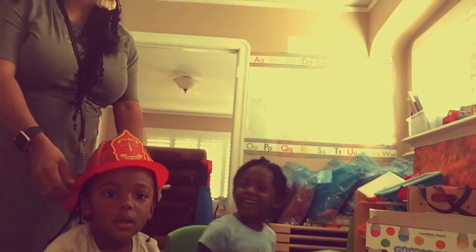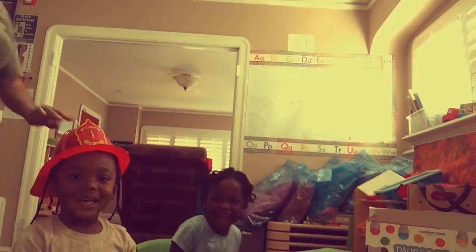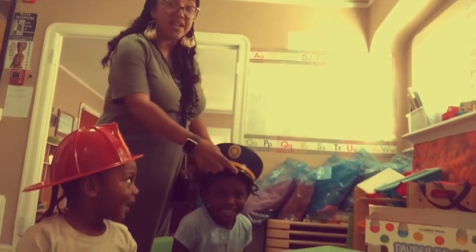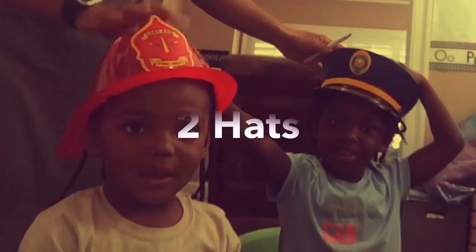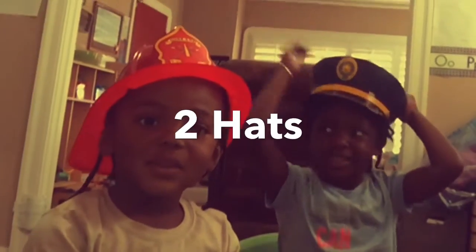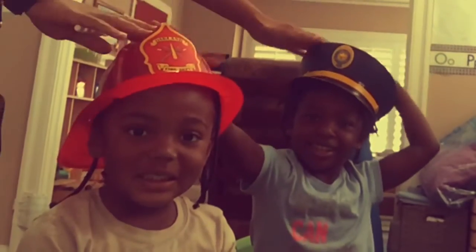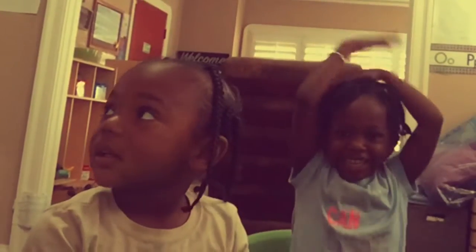So Demario has on a hat. He has on one hat. And Maddie has on another hat. So how many hats do they have? Two. Two hats. Say two hats. All right. Let's see what else we can do with two.